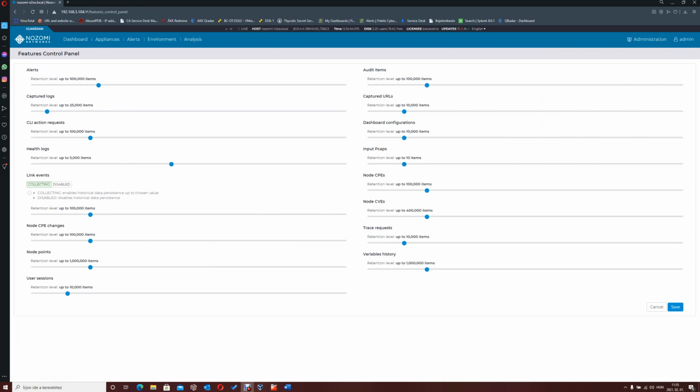If we don't have much space on our disk inside the Nozomi Guardian or in the virtual appliance we are using, the alerts, capture logs, and health logs retention level can be set. It's up to us where we want to set it, and the logs won't gather more than we provided for the device. The most important part from the features control panel is the link events collecting. It enables historical data persistence up to the chosen value. This is highly recommended to be set to collecting and not to disabled.